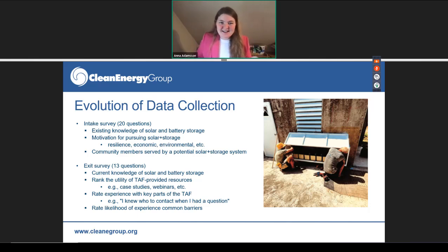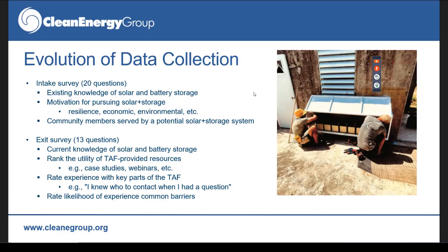So evolution of data collection. As I had said earlier, we have an intake survey that is 20 questions long and an exit survey that is a little bit shorter. And I just give some examples here. I'm not going to go through them. Other sort of questions that we're asking folks just to learn about where they're coming from and what their priorities are when it comes to solar and battery storage. And then also what their experience has been like with the Technical Assistance Fund afterwards.